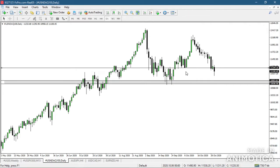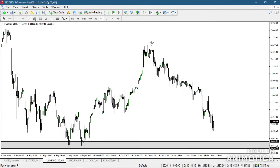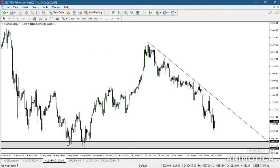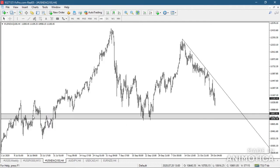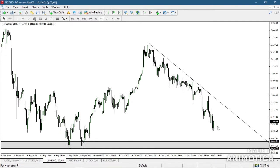Let's just head down to the 4-hour time frame. Just remove that. All right, so as you can see, Nasdaq has been in a downtrend. So obviously it would be wise looking for sells within this move right here. For me I'm gonna wait for NAS to reach this level here, a shaded region for me to buy. But for our sells, let's just head down to the 1-hour time frame.